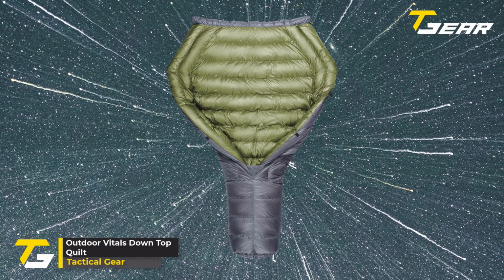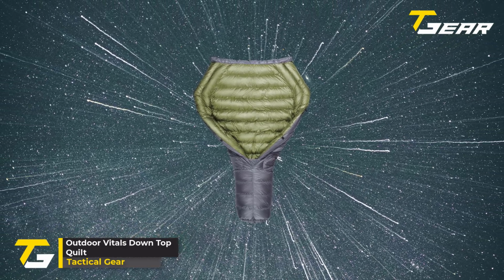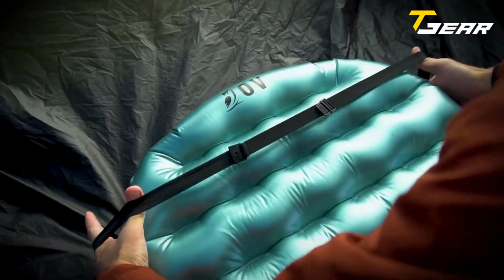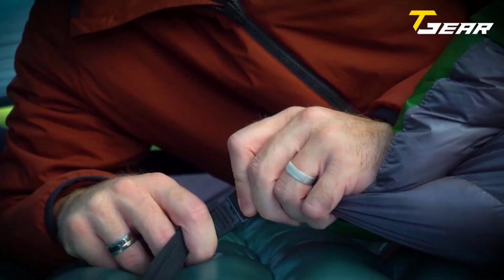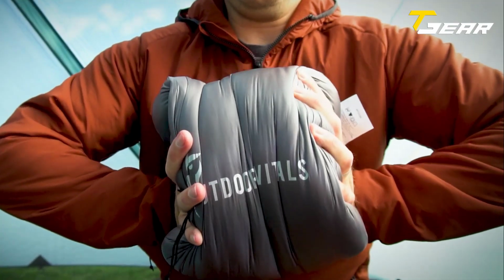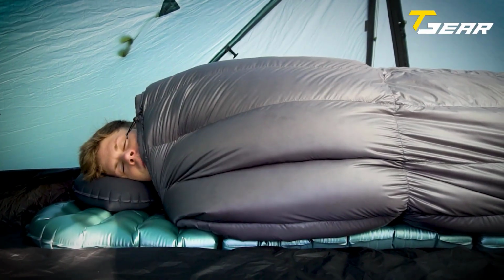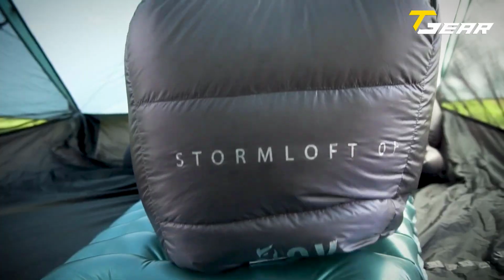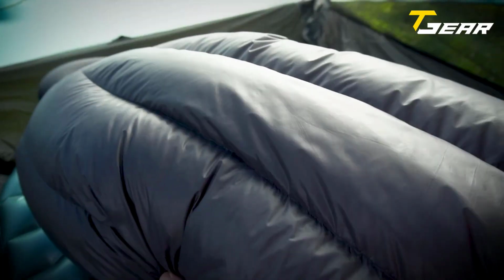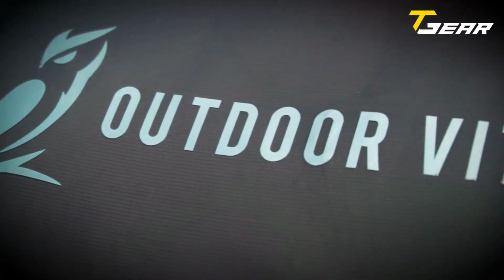Outdoor Vitals Down Top Quilt. The Outdoor Vitals Down Top Quilt, priced at $2.99, is a game changer for campers and backpackers. Its versatile pad strap allows use in both ground and hammock setups, ensuring warmth in any environment. Made with premium treated down and ultra-lightweight fabric, it balances warmth and weight beautifully, boasting a hybrid baffling design for optimal insulation. Compressible and compact, it fits snugly in your pack, making it an essential piece of gear for those who value both comfort and convenience on outdoor adventures.